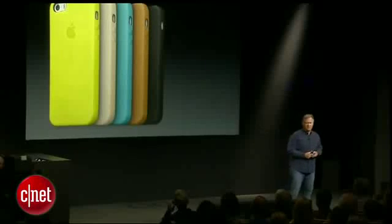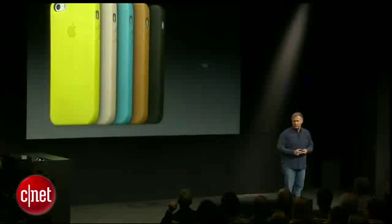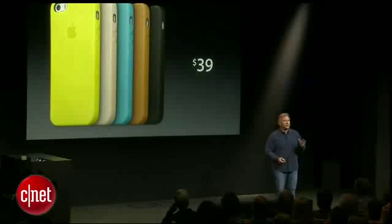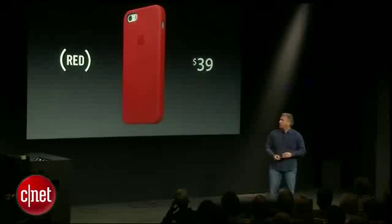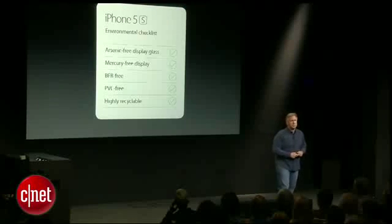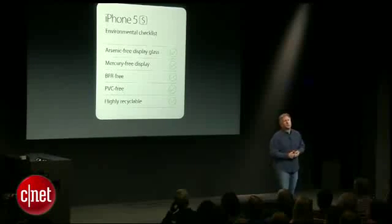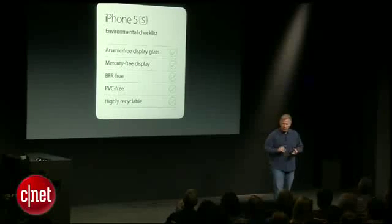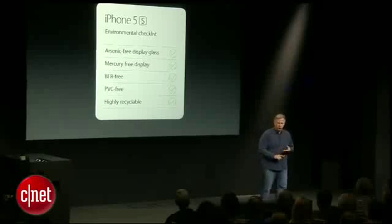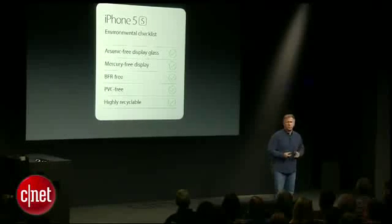They're leather cases, dyed in these 5 gorgeous colors, just $39 each. And there's also a beautiful product red one as well. It's really great. Like all of our products, it's really important that we design iPhone 5S to be environmentally friendly. Others don't talk about this, but we're going to continue to because it matters so much. Arsenic-free display glass, mercury-free display, BFR-free, PVC-free, and highly recyclable with its high-grade aluminum and glass.